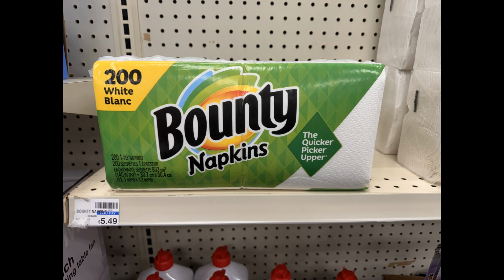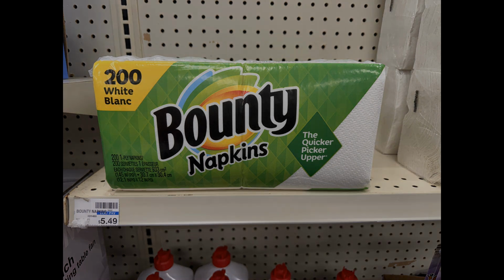If you can't find these over by the paper towels, I actually found mine in the center of the store near all the seasonal items. So there was a little section with like cookout stuff. So that is where I found them. So definitely check there if you can't find them on the regular aisles.